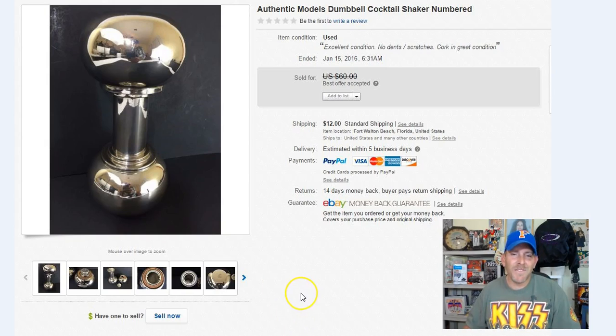But yeah, I had no idea what it was, and it was stamped on the bottom, but it intrigued me, so that's why I got it, and then learned what it was later.